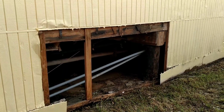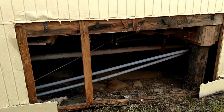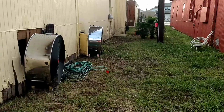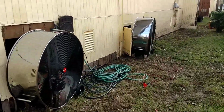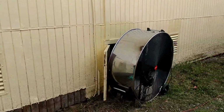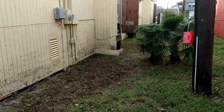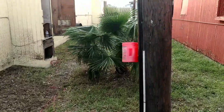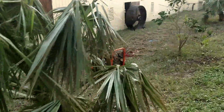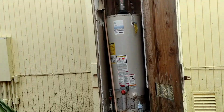Obviously some damage here, which has been okay because it's actually opened up to the air so that we can air it out. Well, our fans don't seem to be running, so I'd say the generator is out of gas. Good thing we're back here. But we do have these giant fans running, trying to air it out back here, or under the building rather. And another water heater, obviously destroyed.